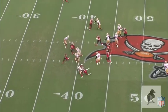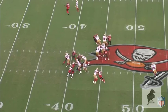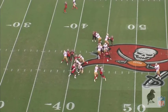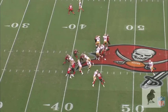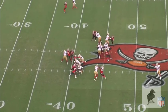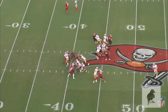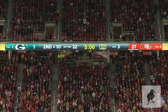Same thing here. This is one where he makes a nice initial cut, but watch him turn here, and you see that leg drift, goes a little too far into number 31. He makes that first step pretty well, but he has to really follow up and swing that back leg around a little bit more so he can really flatten out. Nick Chubb is great at that.